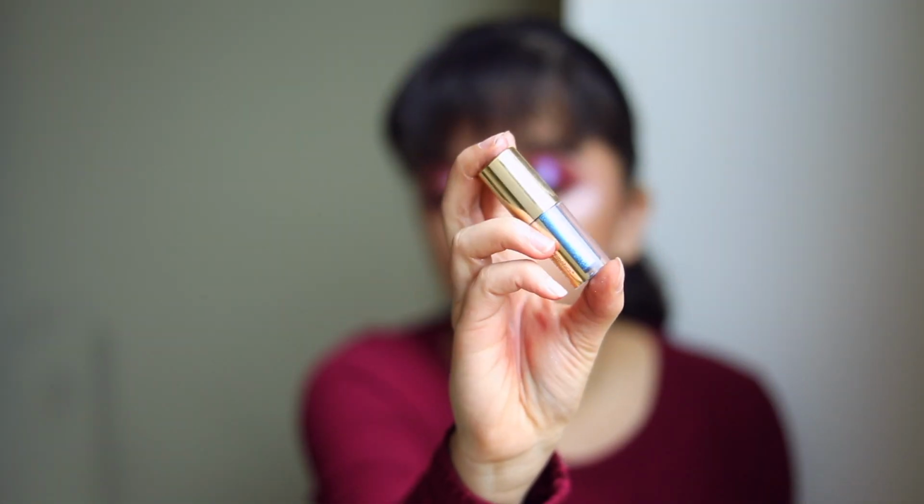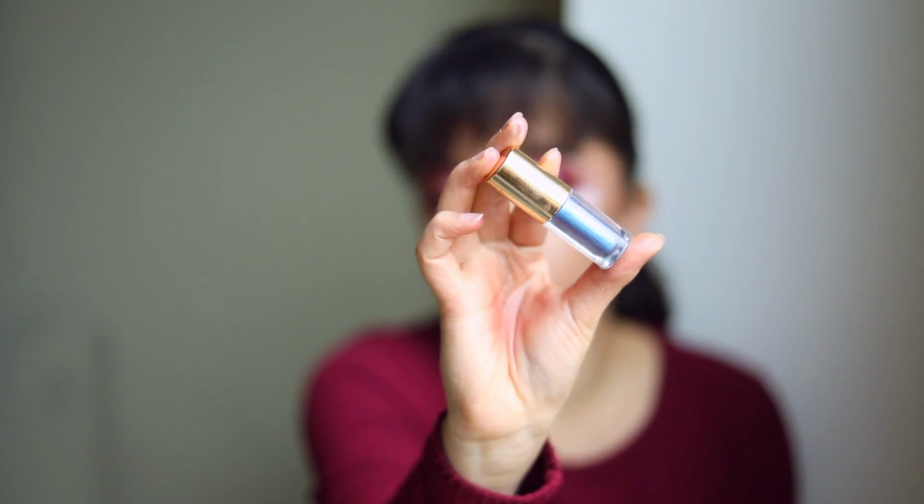A similar product is from BH Cosmetics, and this is called the Eyelights, and this is in the shade Chill Pill.